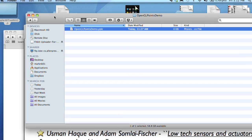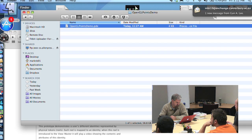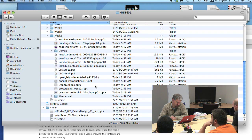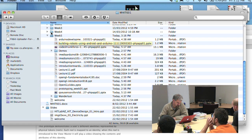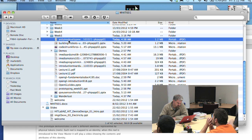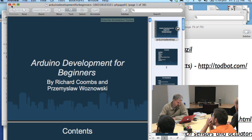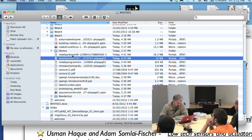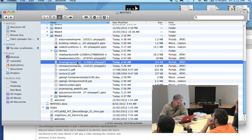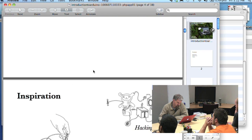There's one last thing I want to show you, which I thought was really cool. This guy did a project with Arduino. I had the website, but then I had to reboot my Safari and I lost it, so that was not great. Let me see, is it this one? No, not this one. Not that one. Maybe this one.